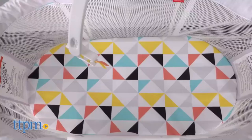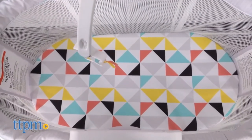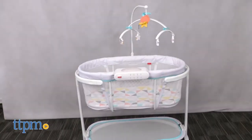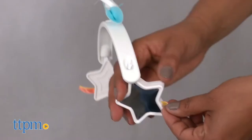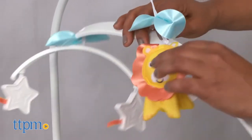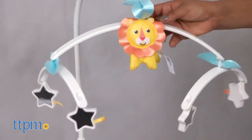And the soft music and vibrations will help create a consistent bedtime routine for baby. The soft padded bed has a very modern, colorful graphic that we love. And the overall design of this bassinet is not bulky and pretty lightweight to move if needed. The Soothing Motions bassinet requires 3C batteries that are not included. This is for ages birth and up. You must stop using this product when baby can roll over onto their stomach and pull themselves up. This is made by Fisher-Price.